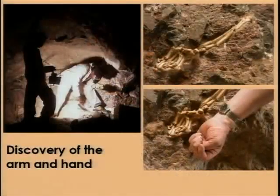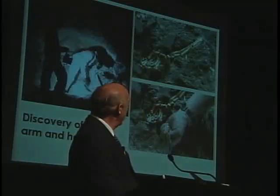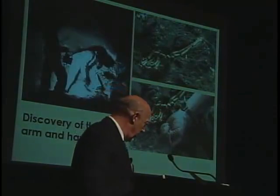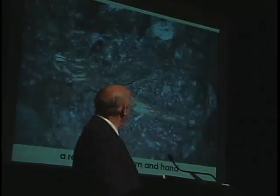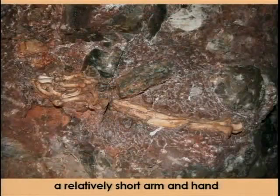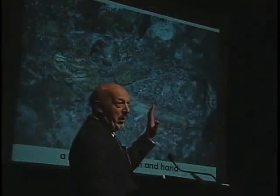But more was to come. Further up the slope here, we discovered the forearm with a complete hand. The fingers are folded with the thumb across the palm like that. There it is. It's a relatively short arm and a short hand. In other words, it's just like ours. This is exciting because it shows that they didn't have the long ape-like hand, they had a human-like hand.